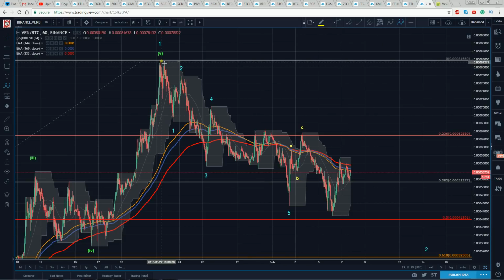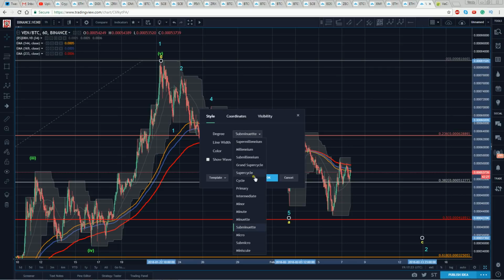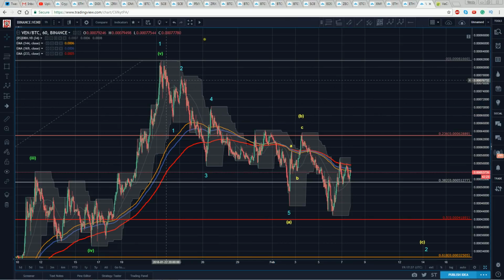So most likely what I have here is my A wave coming down here. I've got my B wave here, and we don't know yet whether or not we're done here. But this is a contender. So I'm just going to put that off to the side. Now let's put that up in a larger degree so we can get a handle on it. So let's just check these.